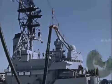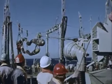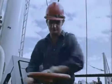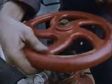Refueling techniques have been steadily improved over the years, and one of the latest developments is probe refueling. Advantages include quicker, cleaner coupling and the ability for the ships to break apart with a minimum of fuss or delay.